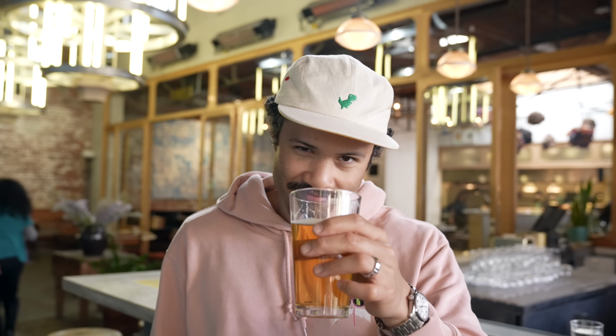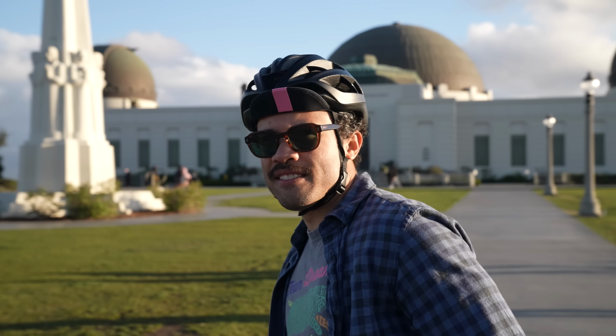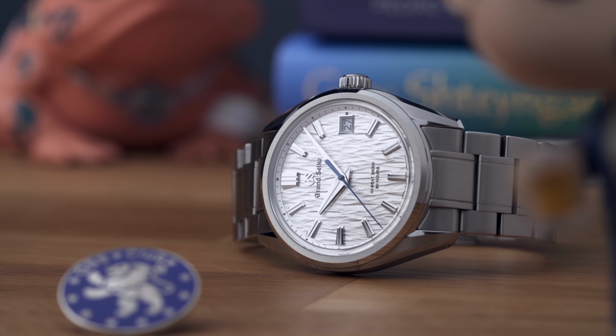So there you have it, my week on the wrist with Grand Seiko's SLGH005 white birch. I obviously love it, and looks like I'll be doing many more weeks on the wrist with it because this watch, I didn't borrow it. I bought it for myself. I couldn't resist. Attention to detail, man. I can't get it out of my head.